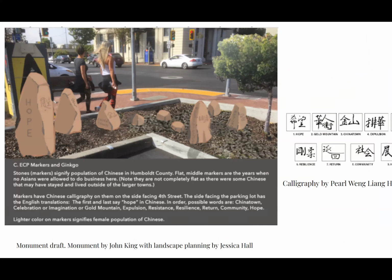And I haven't been super involved in this project, so I'm basing this off of notes I received from people. But the stones represent the growing population of Eureka's Chinese residents. And then there's the 3 short ones that represent the expulsion years, and then the return of the Chinese population over time as the stones get bigger, moving towards the left. The monument was designed by John King with landscaping work by Jessica Hall. And this is on the corner of 4th and E.